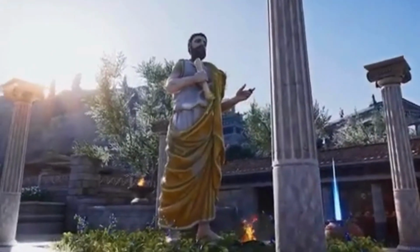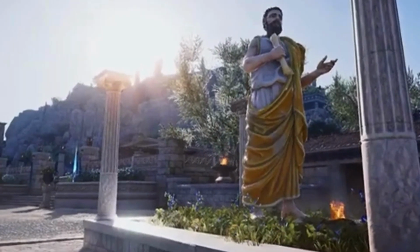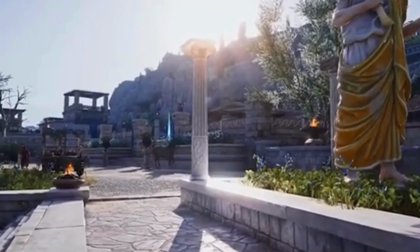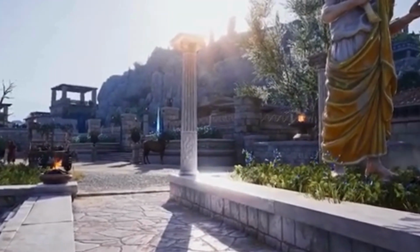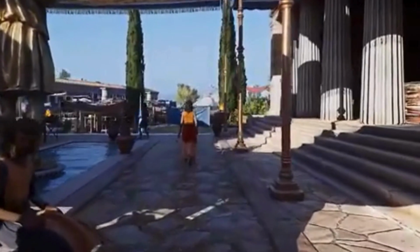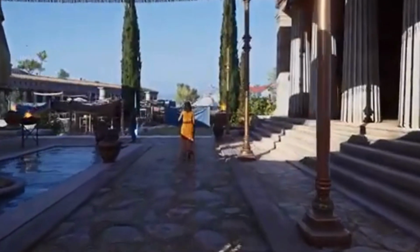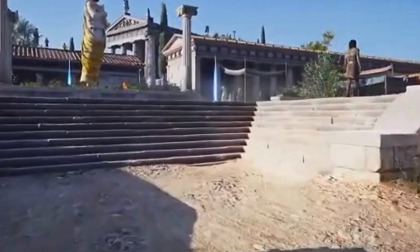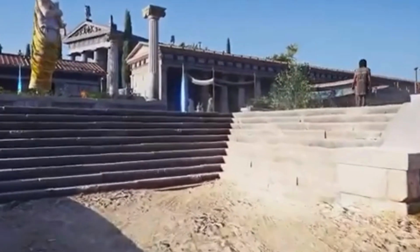The physical layout of communities maximized shade sharing. Streets were deliberately narrow, sometimes just wide enough for a loaded donkey to pass. This wasn't poor planning, it was brilliant climate adaptation. Narrow streets stayed shaded most of the day, creating cool corridors for movement. Buildings were constructed close together so they'd shade each other.